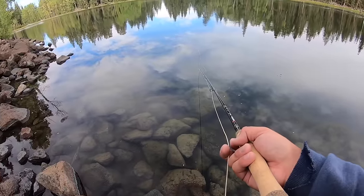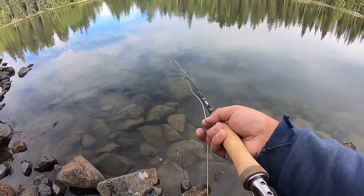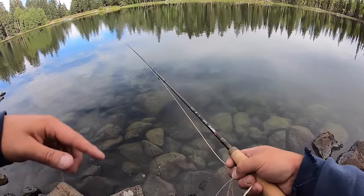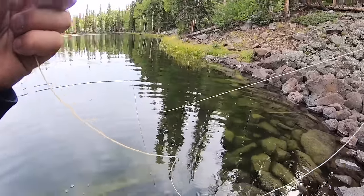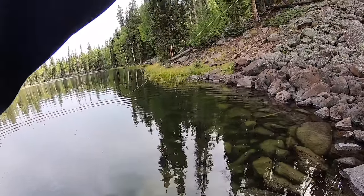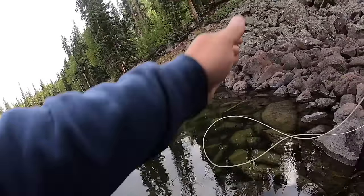Nice. Oh, one just jumped over there. I just missed another bite, you guys. I had my camera off and I was messing with the settings and then I looked down and my indicator's clear down there. So I set the hook one-handed and missed him. There we go, there's a fish.